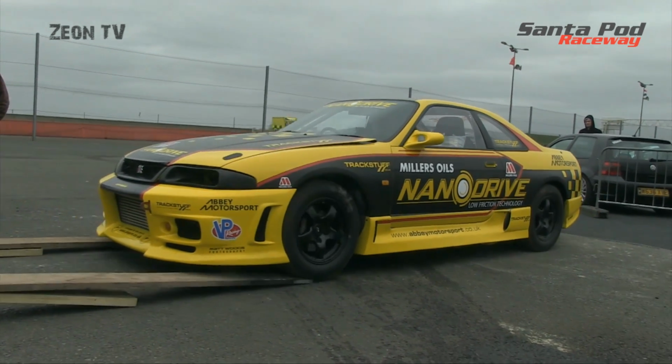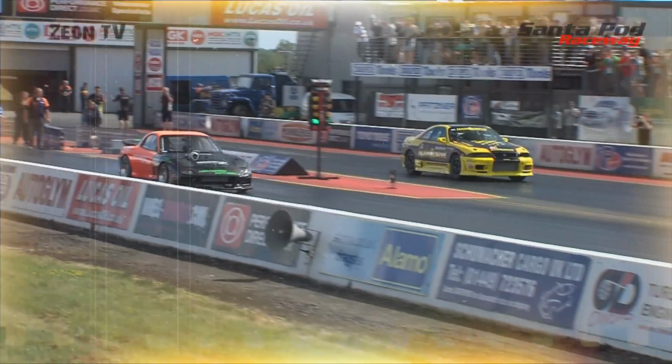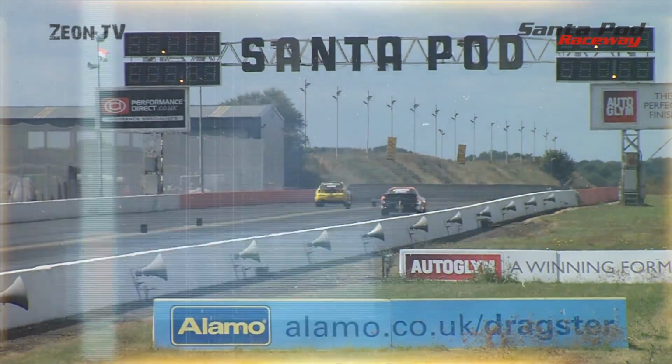Abbey have taken that car from what it was. I bought the car with an engine that had a cracked block. That's where we started. We started nowhere. So the engine and the gearbox went in the skip. So everything about it, except for the actual look of the car itself, is totally Abbey Motorsport. And, you know, those boys know what they're doing, obviously.